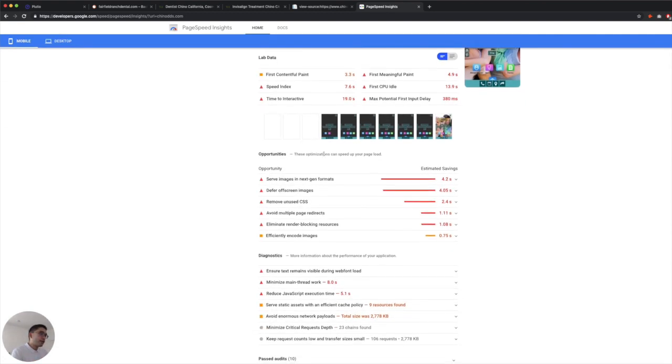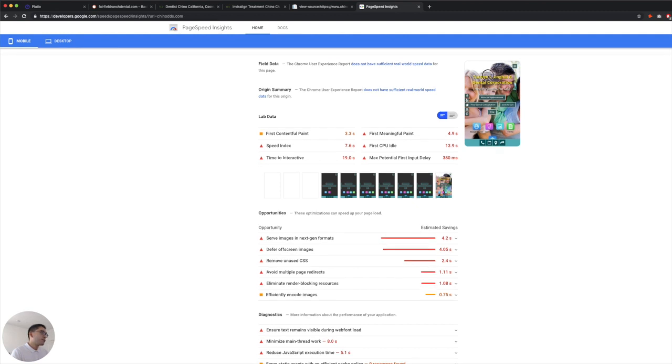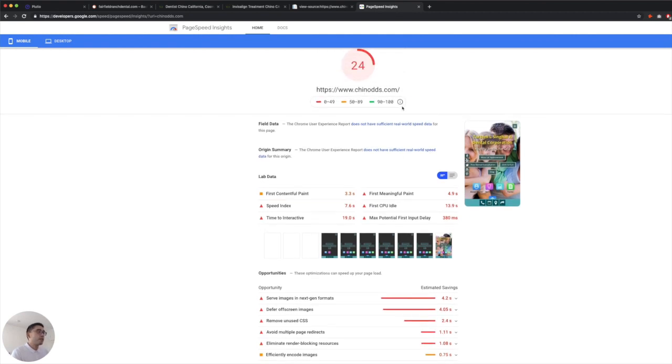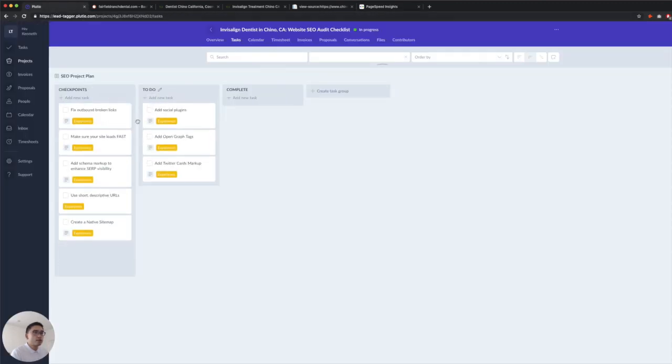Your site definitely needs work in terms of site speed, but it is optimized for mobile. However, I do recommend making a few tweaks here because if you look at this screenshot, it's pretty hard to navigate in terms of where you can click and where you can't click. So I would recommend making tweaks to the mobile version of your site and definitely improving the overall site speed. So I'm going to move those 2 checkpoints over to the to-do column.